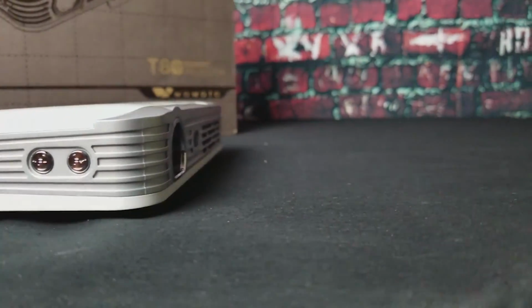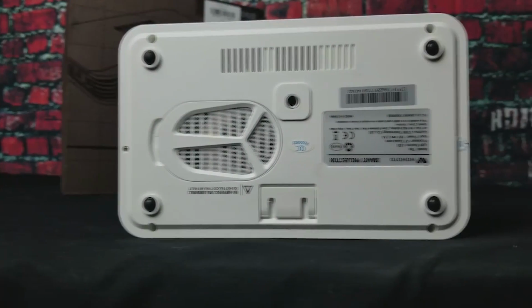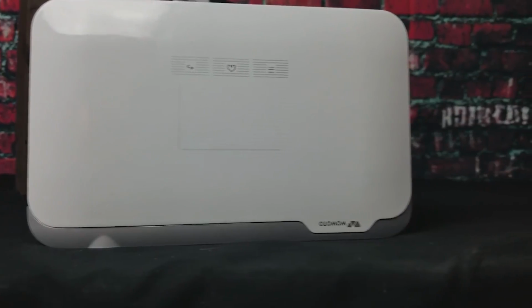I'll tell you why. It's like a watered down version of it, but it definitely is still a good projector, and the image is just equally as good. So let's get into the video test as well so you guys can see and get a good image of it.